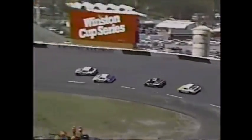You can get a good look at how the suspension travels as these cars go through the turns. Harry Gant and Kyle Petty, both, if you watch the tires in relation to the body, when they hit the bumps on the turns, the body is traveling 2 or 3 inches just because of how big those bumps are.